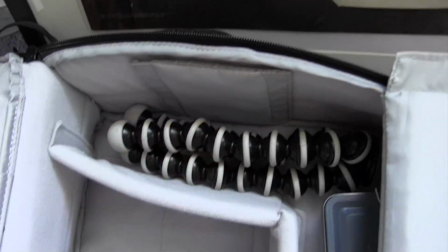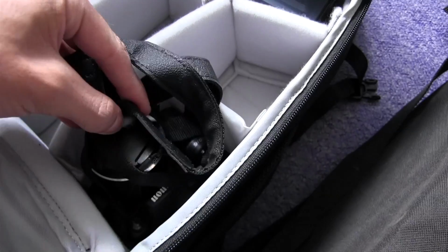Props. Mini tripod, big tripod, slider, spare camera, costumes. Okay, I think we're good.